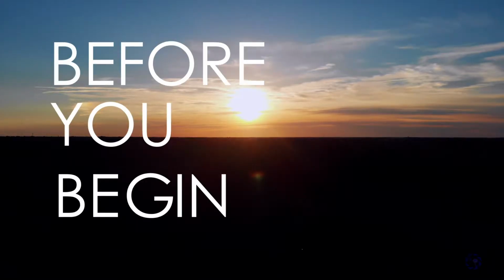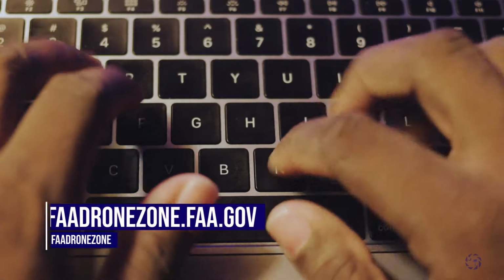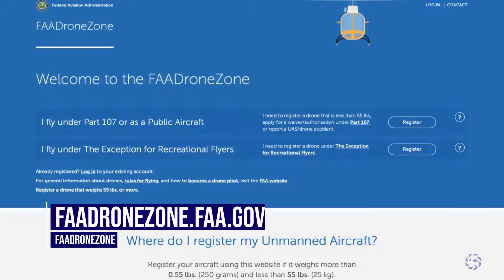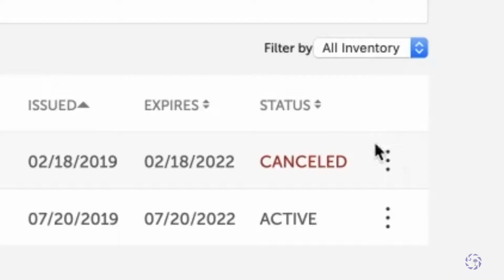Before you begin, the FAA now wants you to register your drone for $5. You simply go to faadronezone.faa.gov to register what device you're going to be flying. We had the Spark, we canceled that out. Now we're using the MAVIC Air, really easy for $5 to switch that over.